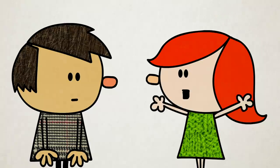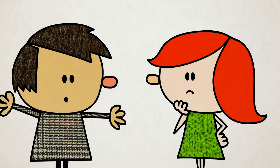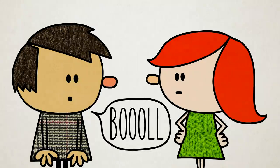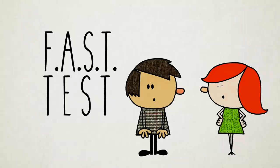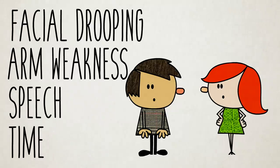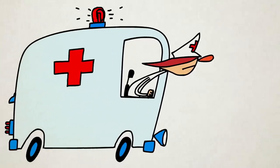2. Ask them to raise their arms. If one drifts downward, that arm weakness is also a sign of a stroke. 3. Ask them to repeat a simple word or phrase. If their speech sounds slurred or strange, it could mean that the language area of their brain is oxygen deprived. This is sometimes called the FAST test, and the T stands for time. If you see any of those signs, call emergency services right away. Lives may depend on it.